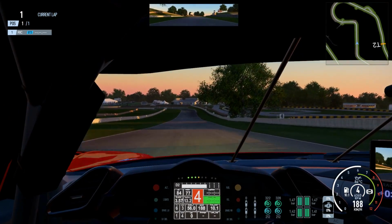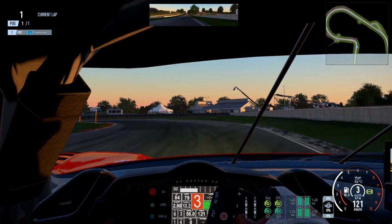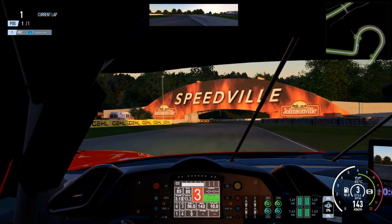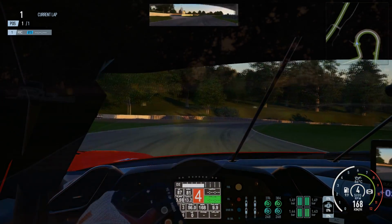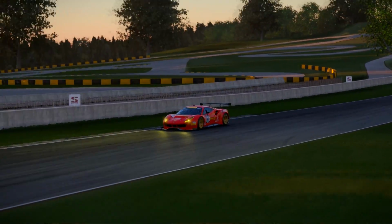And I know it's fast. It's been a lot of talk that this car is faster than the other GT3 cars. Maybe it is, maybe it's not. But there's just a lot of reasons why this car is first on my list. Like I said, the first one would be I had so much fun in this car.